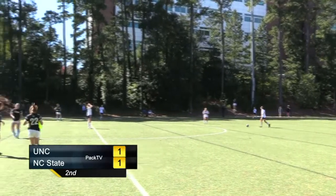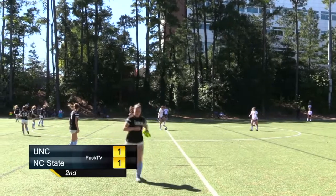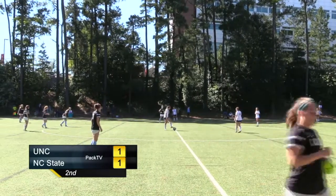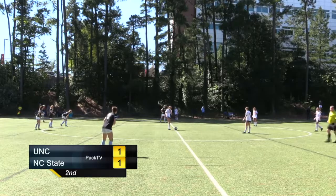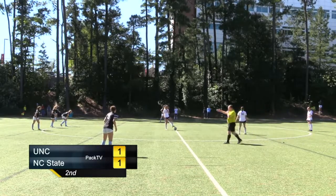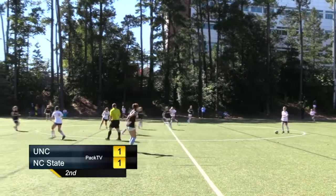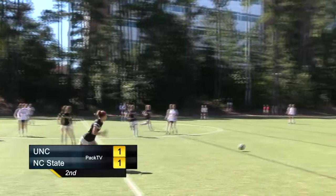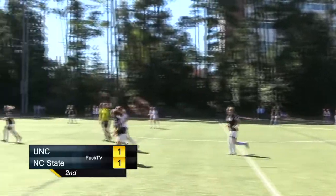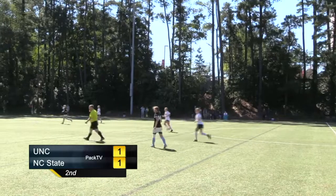A little bit of an unlucky goal there if you're NC State, but Chapel Hill's had so much pressure on net, it felt like they were due for one eventually. Yep, they did a lot offensively here to start the half, put a lot of pressure, getting the 50-50 balls, and it paid off for them there on that free kick. Tied at 1 now. So good response from the Tar Heels after NC State opened the scoring at the end of the first half.